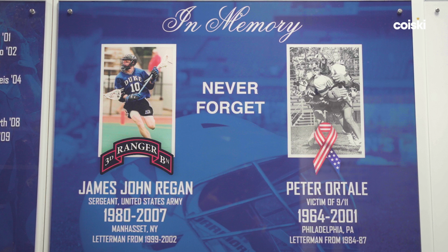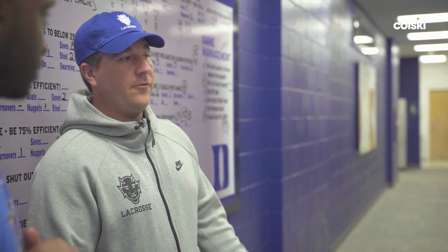It's got Jimmy's picture from when Jimmy was here, and then Peter Ortali, who died in 9/11, who also played here, was an alum. Also very early wore number 10 that Jimmy wore, which is now retired.